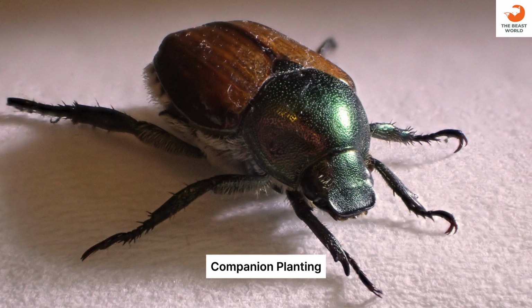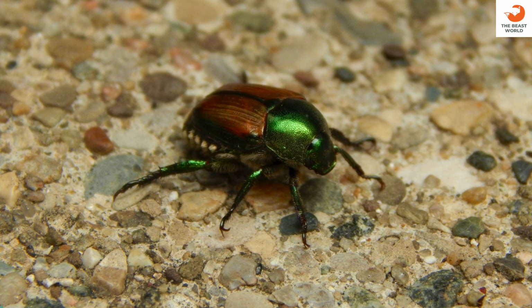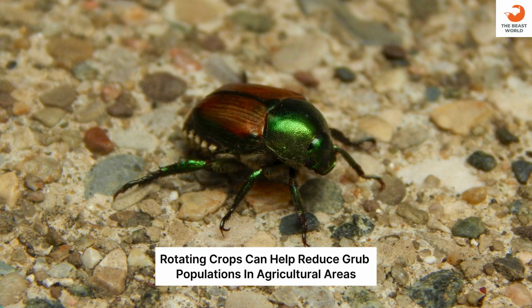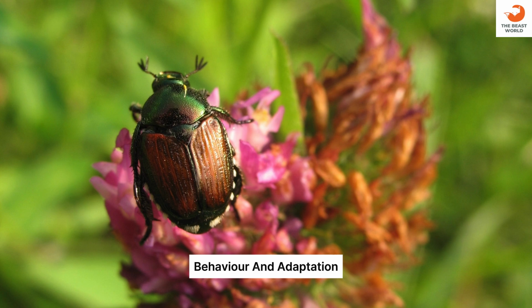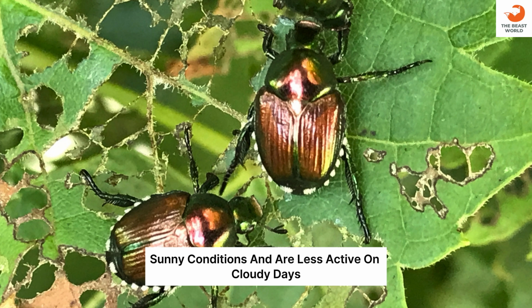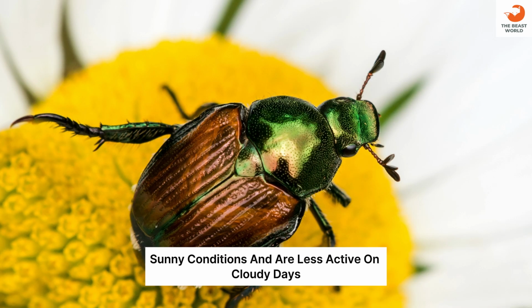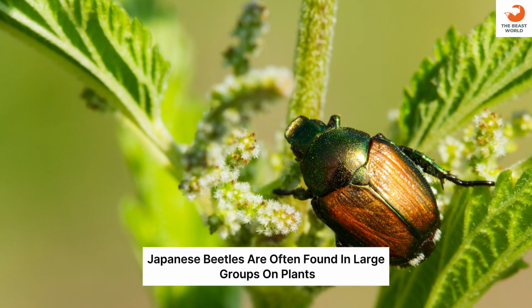Companion planting: certain plants, like garlic and rue, can help repel Japanese beetles. Crop rotation: rotating crops can help reduce grub populations in agricultural areas. Behavior and adaptation. Heat lovers: they prefer hot, sunny conditions and are less active on cloudy days. Group behavior: Japanese beetles are often found in large groups on plants.